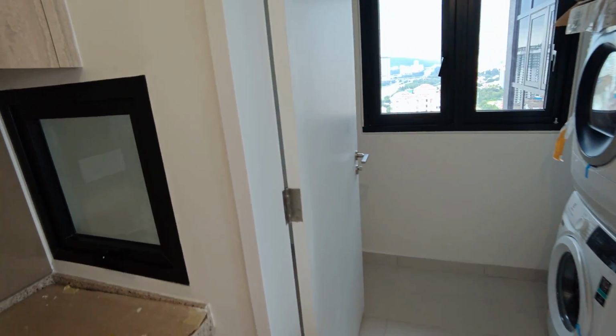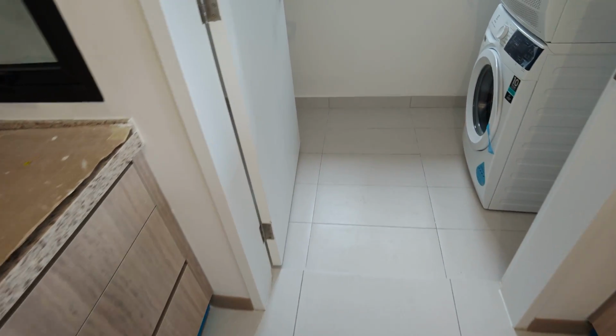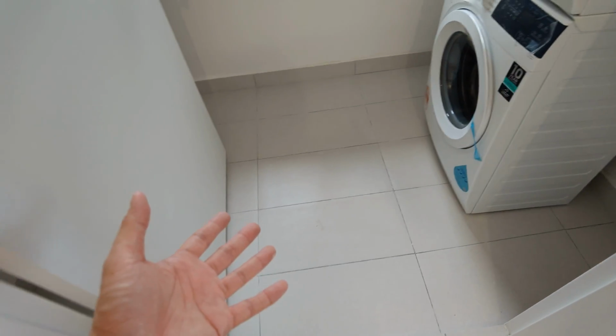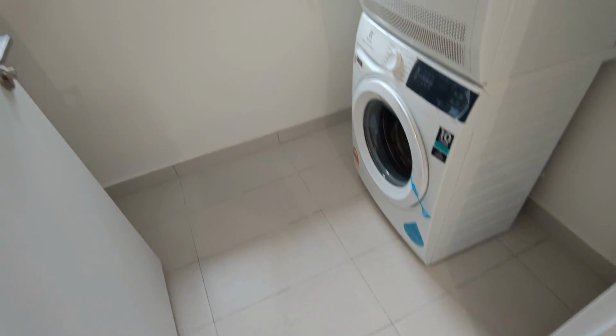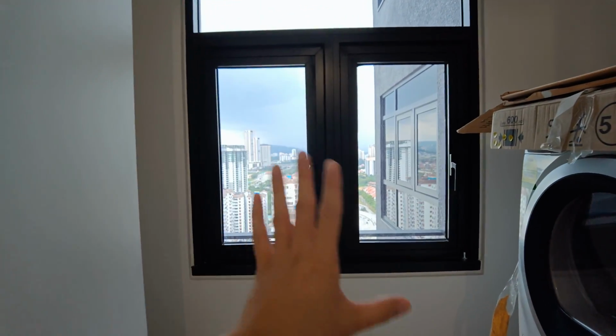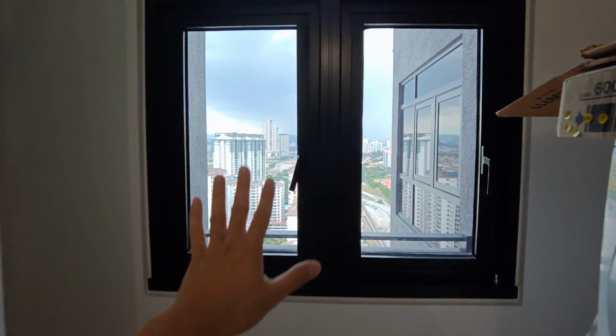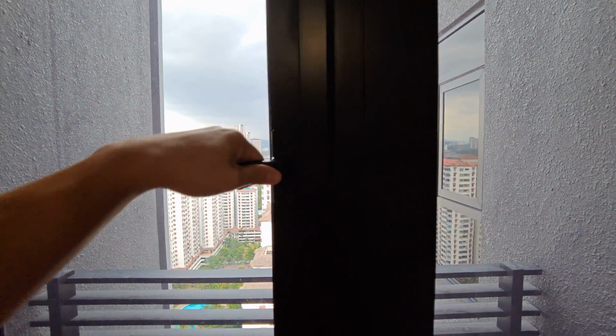Anyway, yes, this is the yard area, and the yard area is nice. The way they've done the yard area as if it's part of the house itself, right? And they've covered it with a nice window. So you really do not need to do any, usually here's open, right? Open to the elements. No, they've actually covered it nicely for you with a window here.